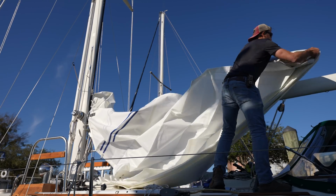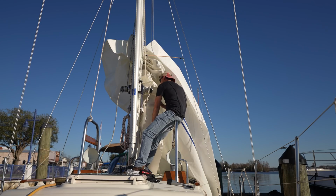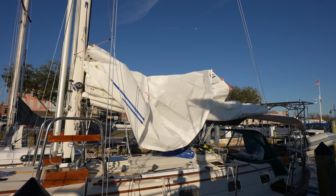I gotta say, I do love the feeling of crisp new Dacron. It looks good, it feels good, but it can be pretty difficult to flake and fold new Dacron. And I had a bit of a hard time with it here.